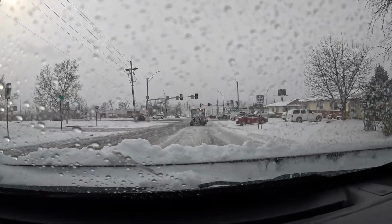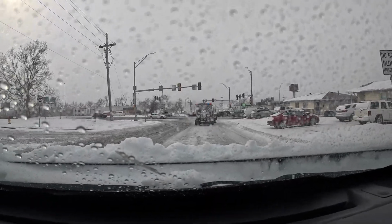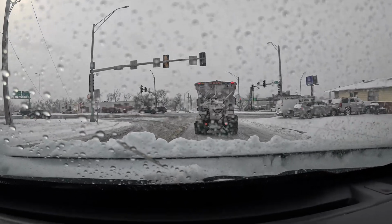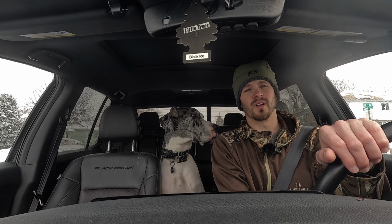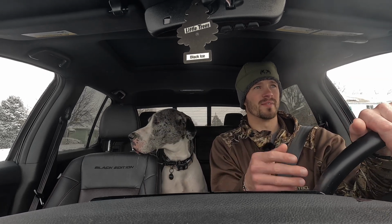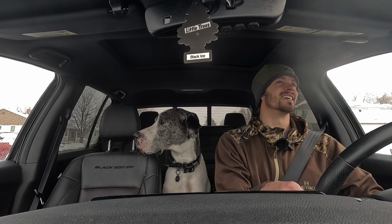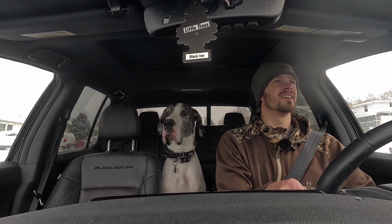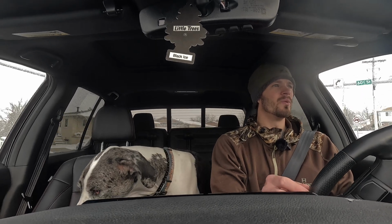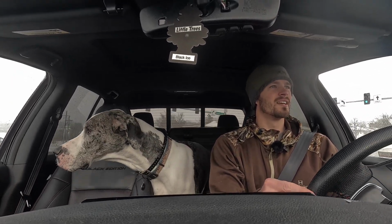It's slick enough that I'm sliding a few feet when I hit the brakes, so I'm definitely trying to brake a lot earlier than I normally would, and also watching out for cars. There's a lot of cars turning right and turning left from this intersection, and I don't know if you guys have ever had it. Oh, whoops, ran to red. Ooh, man, she's slick. I'm completely sliding.